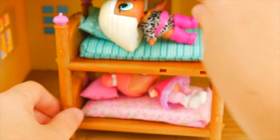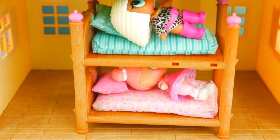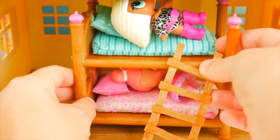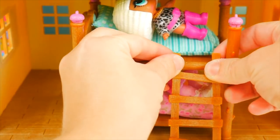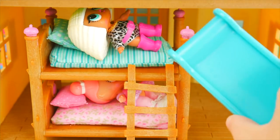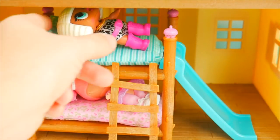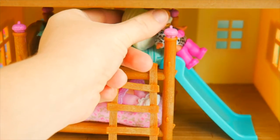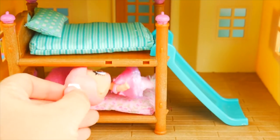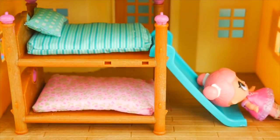All right, it's a great bunk bed for you guys. Don't worry, Diva, I've got a ladder for you too. It'll go right here. Excellent, and one more fun surprise. That's right, I've got a slide for your bunk bed. Let's give it a try. Down you go, woo! Okay, center stage, your turn to go down the slide. Oh, I can't wait, wee!